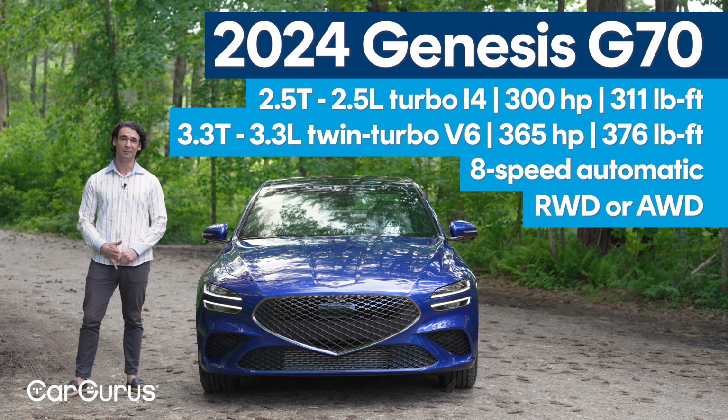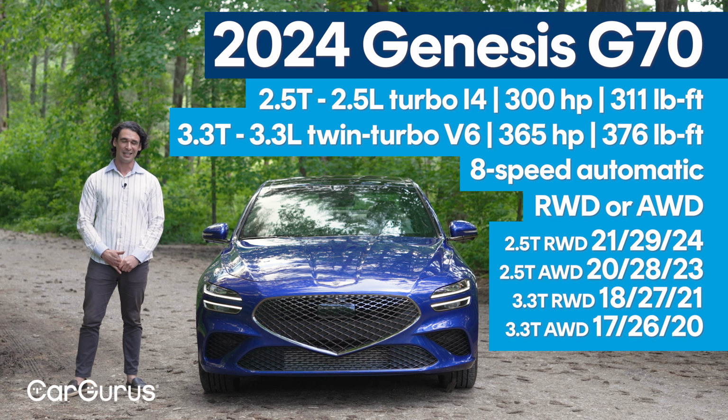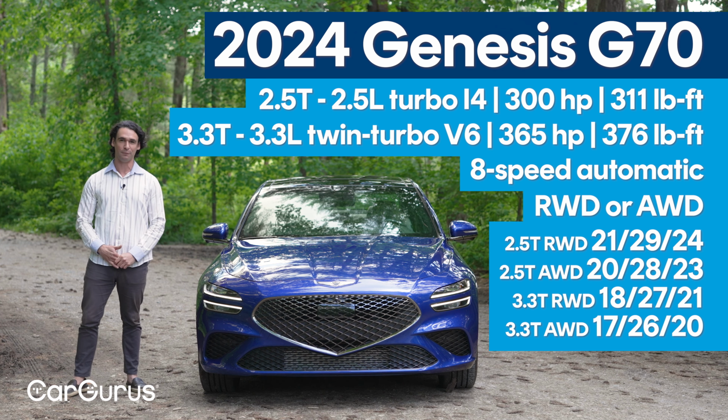They're also pretty good. On this car though, and on the 4-cylinder, you're getting poor fuel efficiency. Check out the numbers for all the trims. It really isn't very good, but the driving experience really makes up for it.